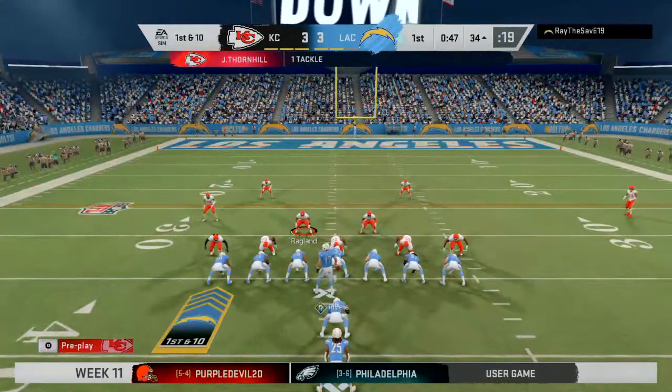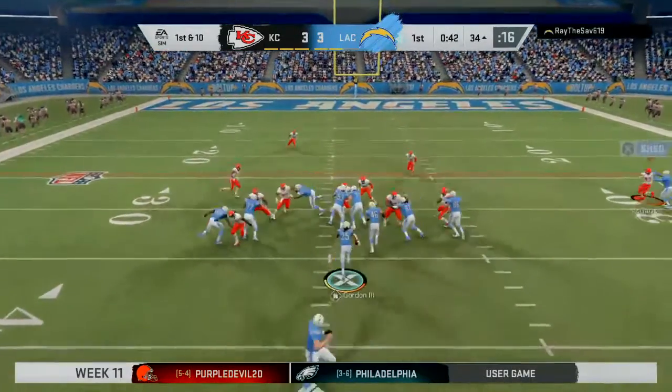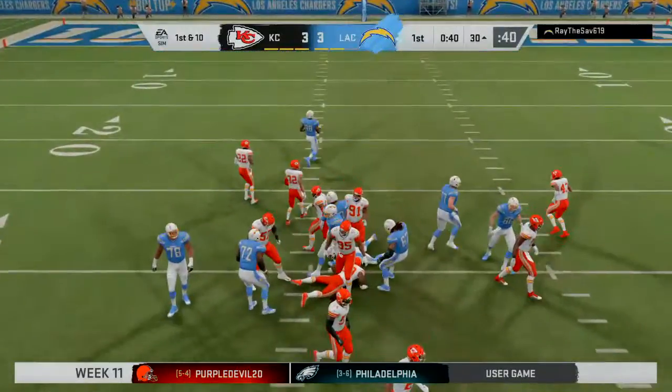Yeah, right now you're right. They're in man-to-man. Maybe need some safety help. I would say that'd be a good idea. Double team him somehow. I'm going to have to make someone else beat me rather than let him shred my defense.